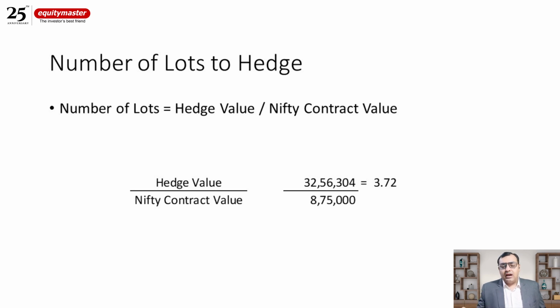I'm taking the higher side, roughly 4 lots. I repeat, I'm taking 3.72 as 4 lots. Sometimes you get an answer of around 3.13, and you can consider it as 3 lots, which is not a full hedge. It is generally known as under hedge and over hedge. We are doing an over hedge because we got 3.72 and we are doing 4 lots, so the contract value goes slightly higher.